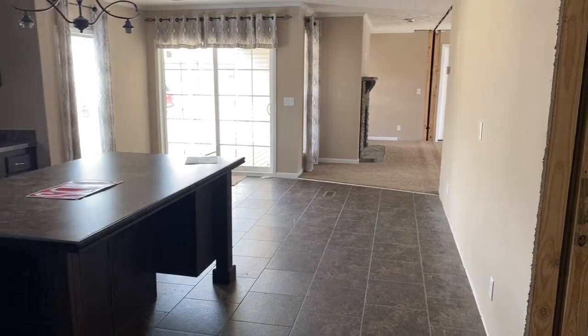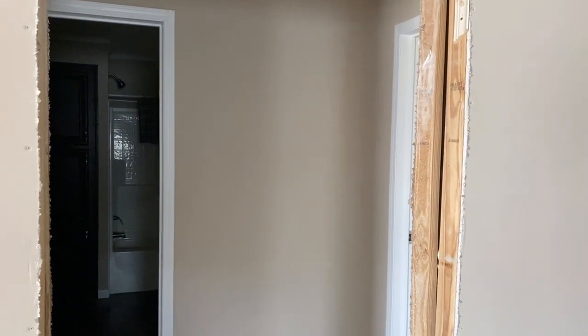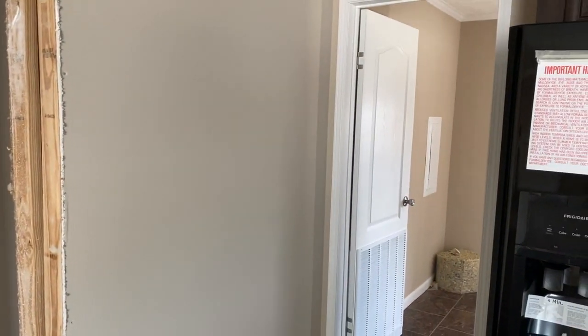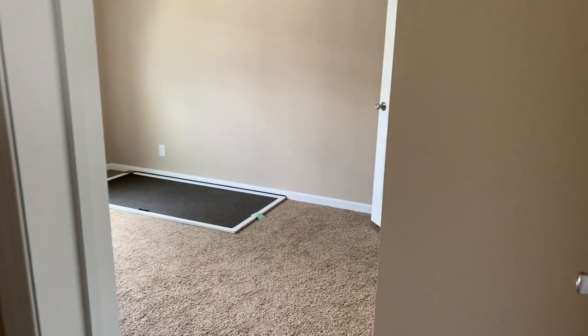Very nice. All right, so also off the kitchen are the guest bedrooms through this door. Your utility room's there, and then your guest bedrooms and bath is over here. You've got guest bedroom number one.